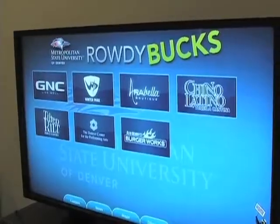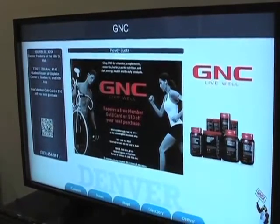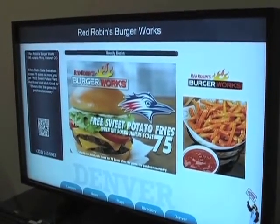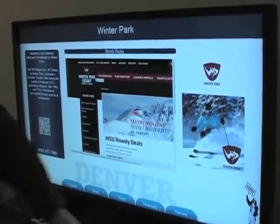Students can get anything from a free gold card membership at GNC to sweet potato fries at the Burger Works here on campus, even discounted passes to Winter Park. Be sure to check the kiosk in the Student Success Building frequently, as discounts come and go. There are some deals you won't want to miss.